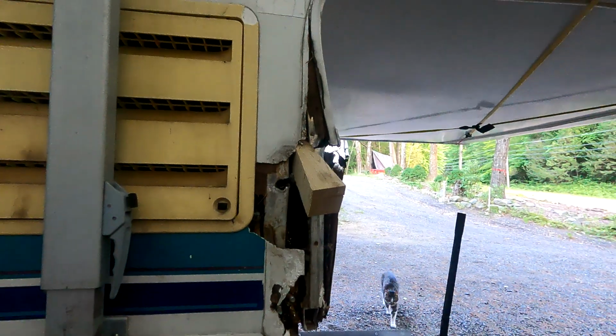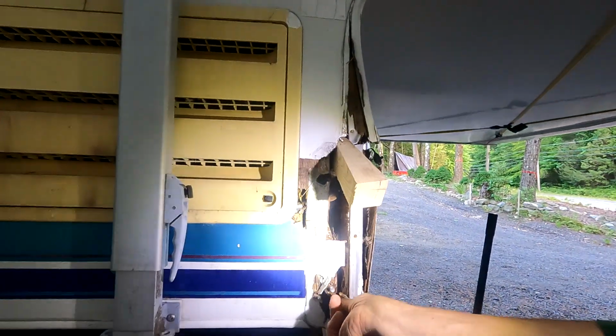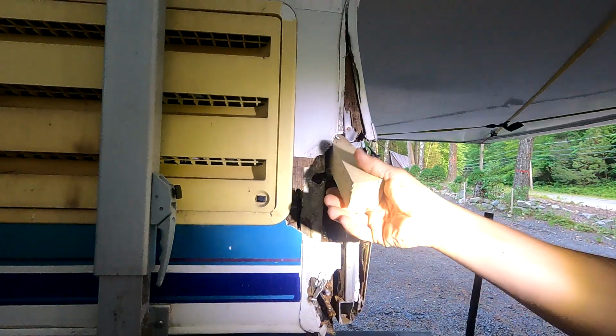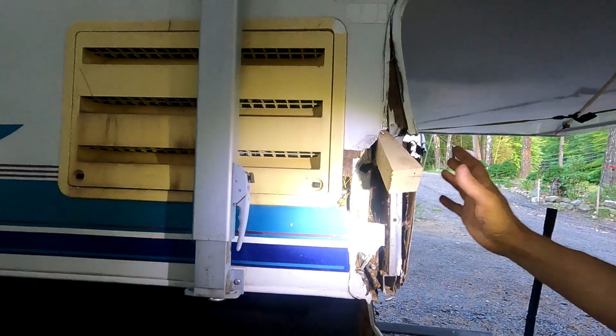Did you put that shim in? Yeah, I was just trying to open it up. Some of the backside of the jack was there, so I was trying to get that out. Oh, to take the jack off. To get it out to put the jack piece back on.